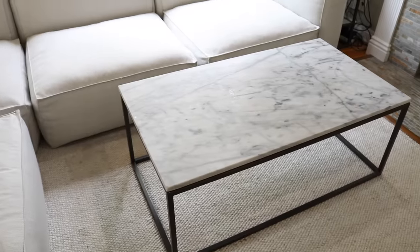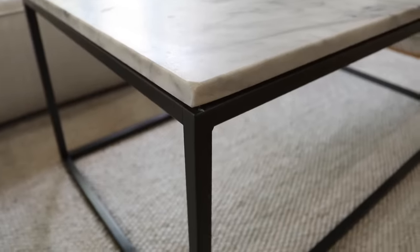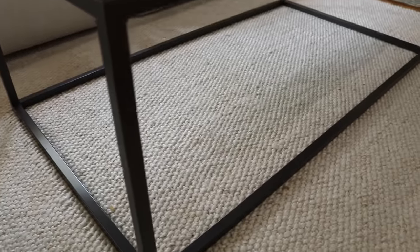I've had this coffee table and that side table for years. My dad actually made me that side table, just the iron part, and just set some marble in it to match this coffee table. The marble's just resting on top. So we could simply DIY a new topper for it, and then maybe I can do something else with this marble.